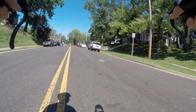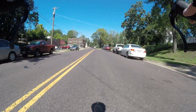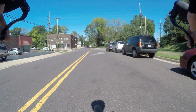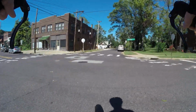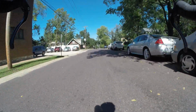See, we're on Summit now and north. Gonna cross Marshall here, gonna keep going straight. Slow down for that guy on the left. Nobody else around. Alright. Woo!